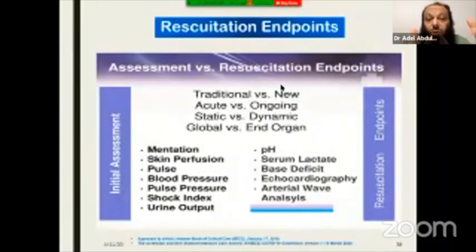So you use clinical signs: mentation, skin perfusion, pulse, blood pressure, the shock index I mentioned, and urine output. On the other hand, you have some labs to help you, like lactate, along with point of care ultrasound, cardiac output, and arterial waveform analysis, such as PPV, the pulse pressure variation. But do not rely on a single one. Remember, the resuscitation endpoint is a dynamic process, and never rely on a single item of the resuscitation endpoint.